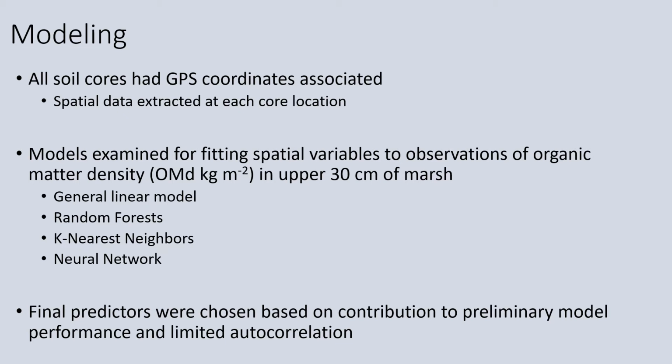So every core we collected had high precision GPS coordinates associated with it. So we could take those observations and extract the corresponding spatial data, the NDVI, elevation, and Euclidean distance to channel at each of these spots. And then we investigated several different statistical modeling methods to be able to model the organic matter density, which is expressed in kilograms per square meter of the upper 30 centimeter of marsh.